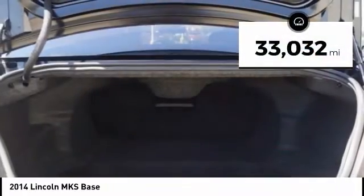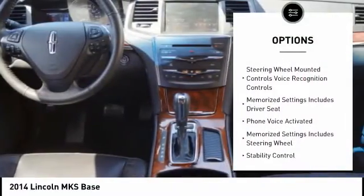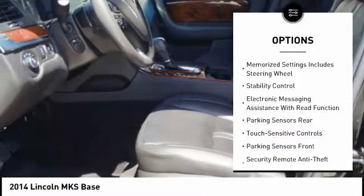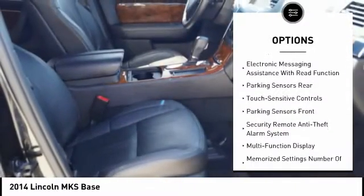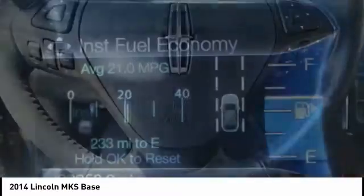This vehicle has less than 35,000 miles. Here are some of this vehicle's great options: traction control, keyless entry, remote engine start, stability control, cruise control, universal garage door opener, power brakes, child safety locks, power windows, fog lights.